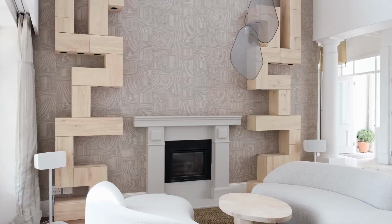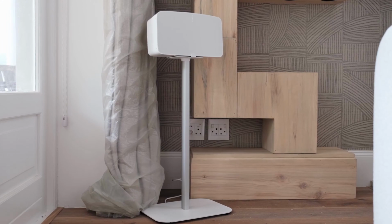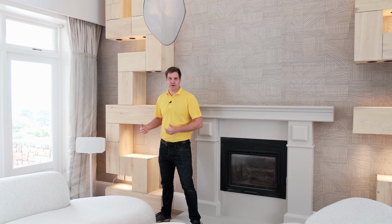We're now in the gallery of this house and we have a pair of Sonos Fives paired up as a stereo pair in this room. They're on a pair of Vogels floor stands, and the music from the gallery filters through into the dining room and ultimately the kitchen of this house.